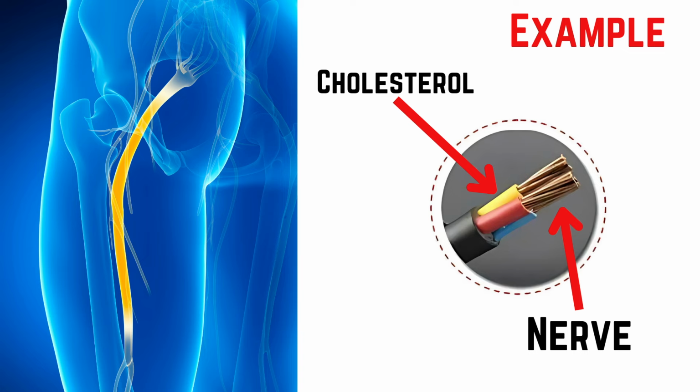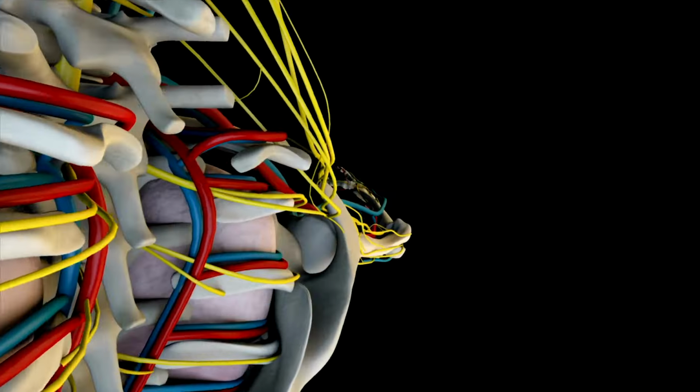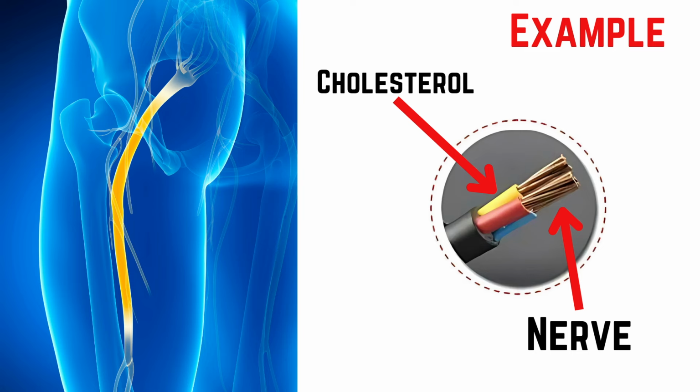Now, when we think of cholesterol deficiencies and myelin degeneration, we think about the brain. This is where your dementia and your Parkinson's and your MS come around. But it can also happen with the sciatic nerve.